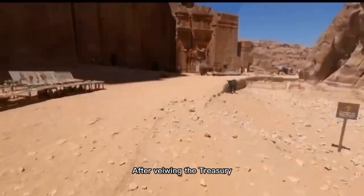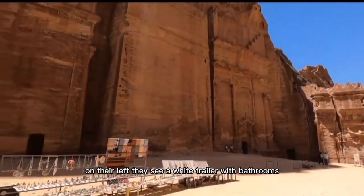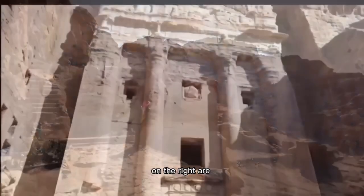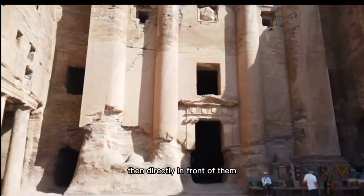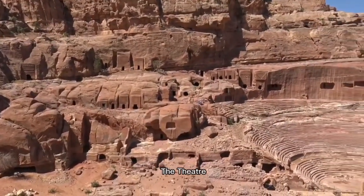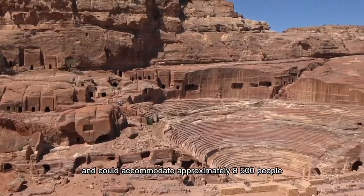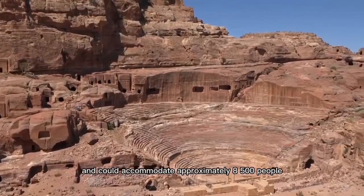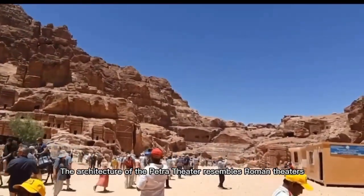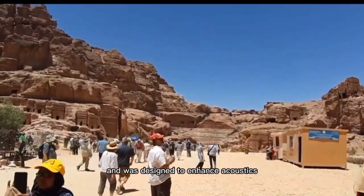After viewing the treasury, they took the path to the right of the treasury. On their left, they see a white trailer with bathrooms and a cafe. On the right are the royal tombs. Then directly in front of them, on the left side of the path is the theatre. The theatre was carved directly into the mountainside and could accommodate approximately 88,500 people. The architecture of the Petra theatre resembles Roman theatres and was designed to enhance acoustics.